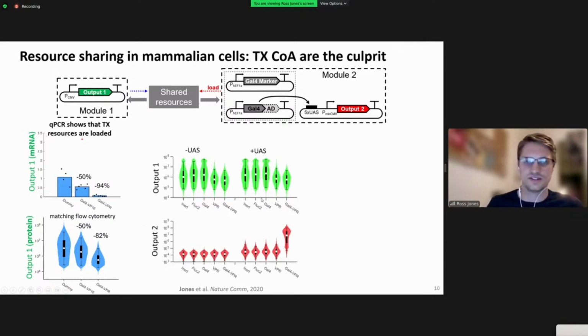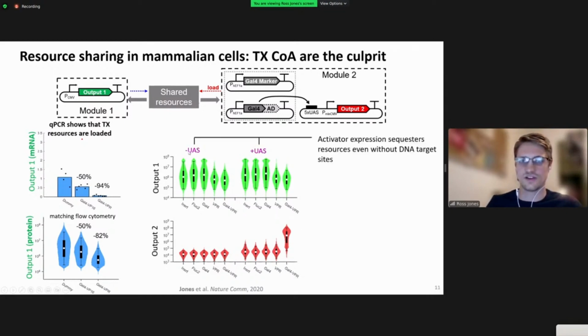Further, we went through a series of experiments to look at this in more detail. So looking at the expression of our reporter and our activation reporter, and looked at a few different cases. So one is looking at whether this gene actually even needed to be here for this effect to be observed. If you don't have this gene here at all, you still get repression of our off-target module when you have expression of the full fusion protein, GAL4-VPR, which is a strong activator, or even just the VPR activation domain itself. And so in this case, there's not even any production of this gene going on. So it's not necessarily the effect of just producing this gene that is sequestering resources or otherwise affecting module 1.